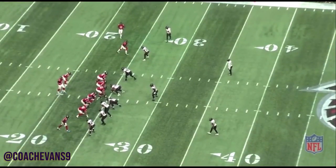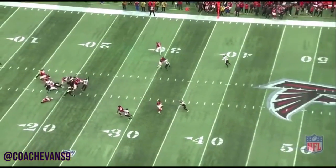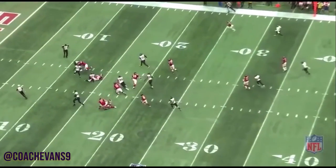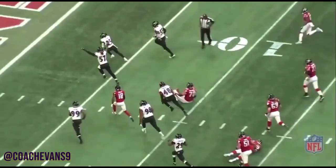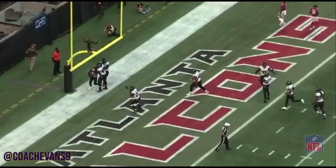And the creme de la creme for this game defensively: the sack, fumble, scoop and score. Let's let it run through first. I'm not going to even attempt to pronounce Peanut's last name, so we're just going to call him Peanut. All right. And it's a touchdown by Tavon Young. Scoop and score.